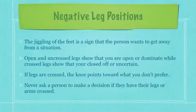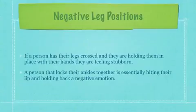Here are some additional negative leg positions. Jiggling of the feet is a sign that the person wants to get away from a situation. Open and uncrossed legs show you are prepared to dominate, while crossed legs show that you're closed off or uncertain. If legs are crossed, the knee points towards that which you prefer, and you should never ask a person to make a decision if their legs and arms are both crossed at the same time. If a person has their legs crossed, and they're holding them in place with their hands, they are feeling very stubborn.